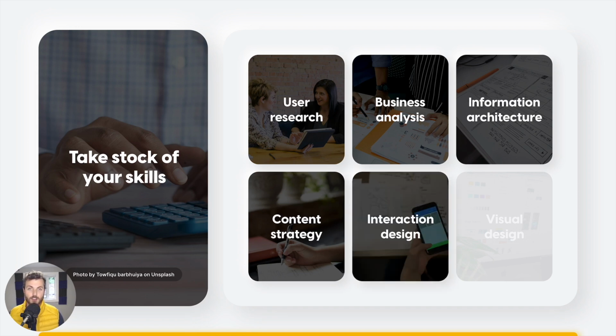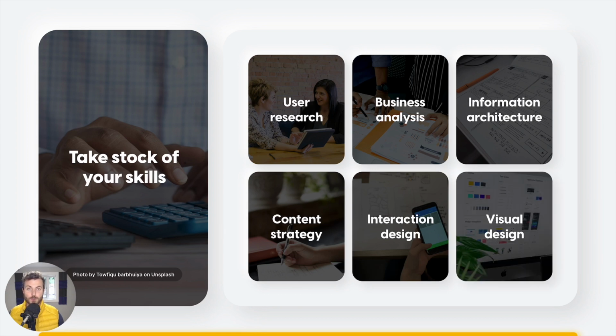Fifth is interaction design. This is where you create storyboards, sketches, wireframes, prototypes, and animations that map to users' mental models. Finally, there's visual design. This is all about creating style guides, applying color theory, choosing typography, and designing the final user interface.